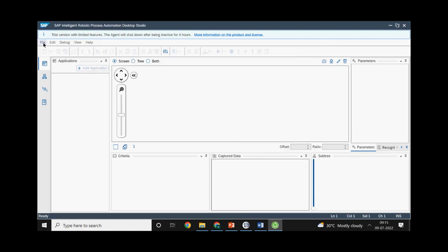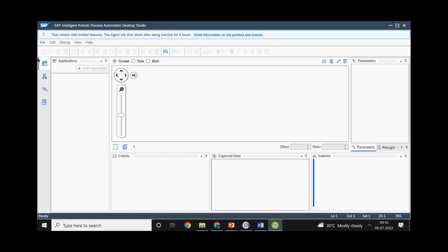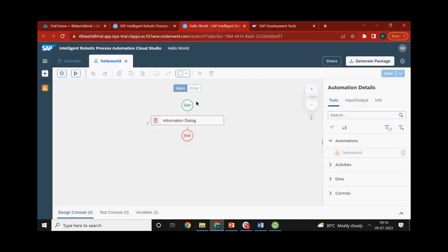This is the Cloud Studio where you can create multiple projects by giving the project name and other information, with different versions of the project. Now you can save this into some specific workspace. You can write your workflows here. This is the section for workflows. You can create a new workflow, but you need to create a project first to create a workflow. This section has been replaced with this section.